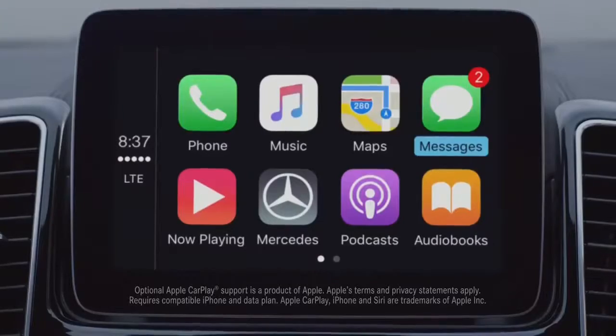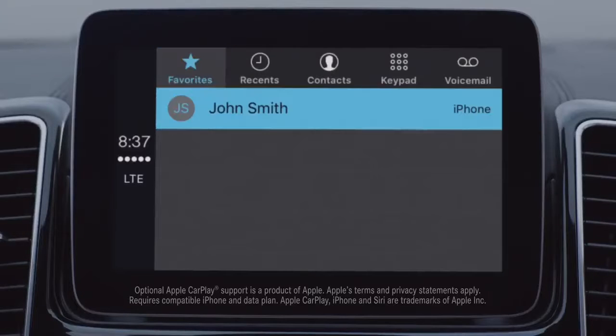And with available Apple CarPlay support, you can safely do things you do on your iPhone: get directions, play music, make calls, and so on. Your world, it's all here.